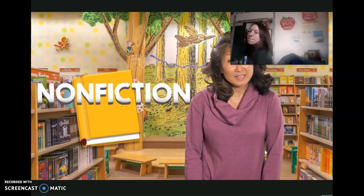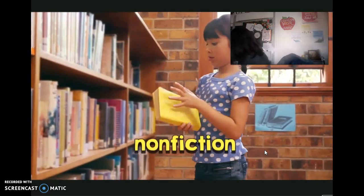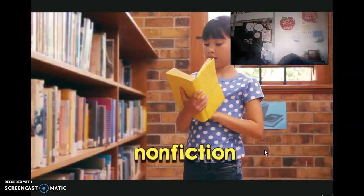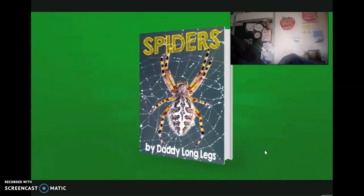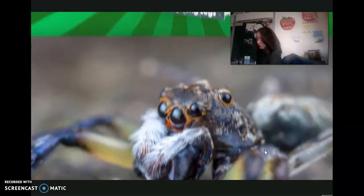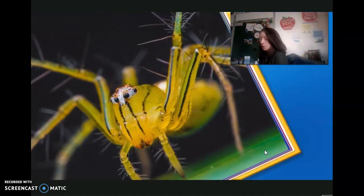It's also fun to read about true things. When you want to learn facts, read nonfiction. No matter what you're interested in, nonfiction can help you learn about it. Let's say you're curious about spiders. Yes. Take a look at this one. Wow. Did you know that most spiders have 8 eyes? And look at that. It's a picture of a real spider. Many nonfiction books have photos. That is gross.